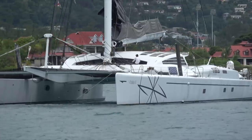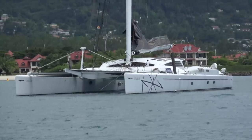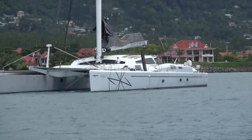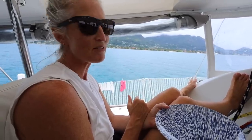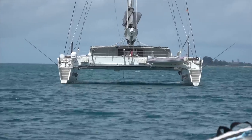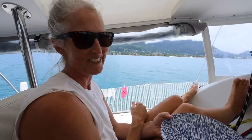Ben seems to remember this catamaran from Fakarava. I have zero recollection, just so we're all clear. Total blur. But Ben has a lot better memory than I do for things like this. It's a pretty fancy, cool-looking boat, so I'm gonna go with what he says. It's a sweet boat, man. We saw this boat in Fakarava, apparently.